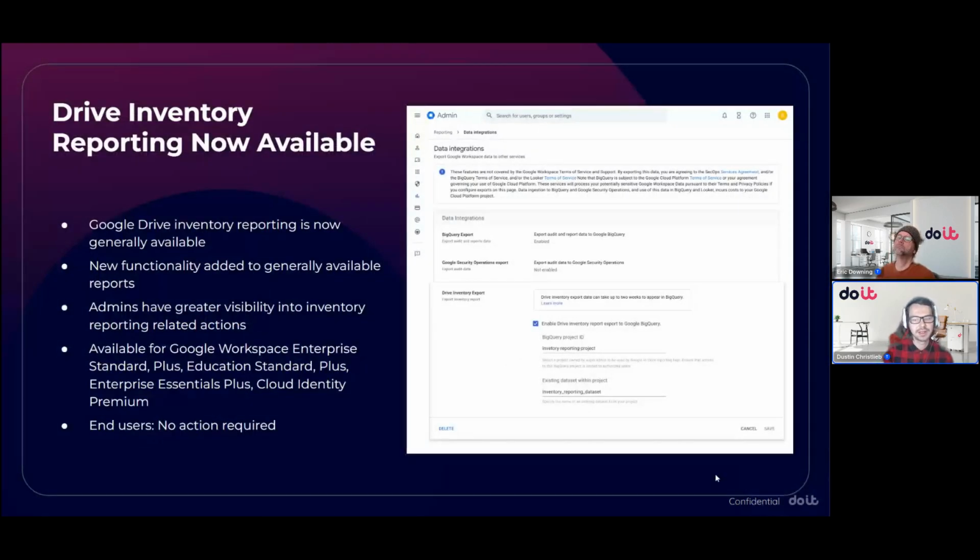Drive inventory. Eric, do you want to introduce this one? Yeah, absolutely. So this is going to probably prove to be really popular. We do see a lot of questions about what's in my drive, how's it being shared, and other questions around that. So sort of a top level view for it.